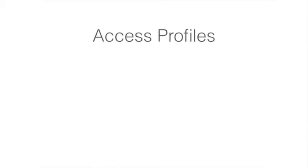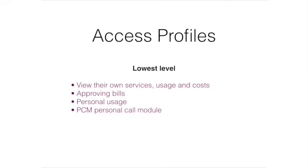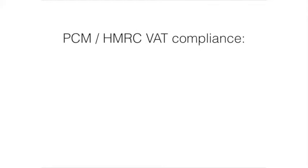OBM has individually defined access profiles, allowing personnel to see the element of the corporate hierarchy that is relevant to them, such as a department manager seeing their subordinates. At its lowest level, each end user can access the platform to view their own services, usage, and costs, and carry out additional tasks such as approving bills for payment using the PCM Personal Call module. If an organization uses PCM within its business, it's assured of HMRC VAT compliance and has the ability to recover the cost of personal calls.